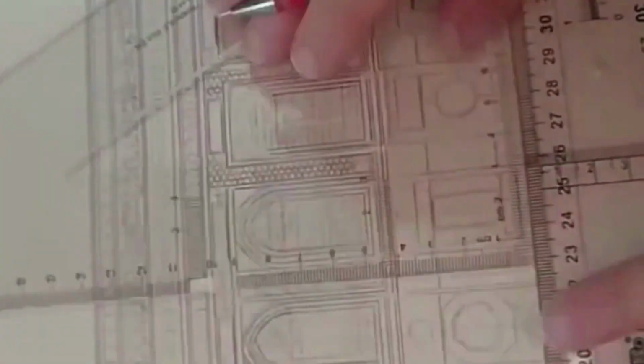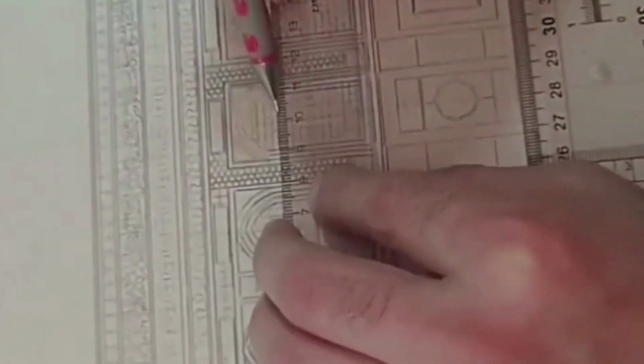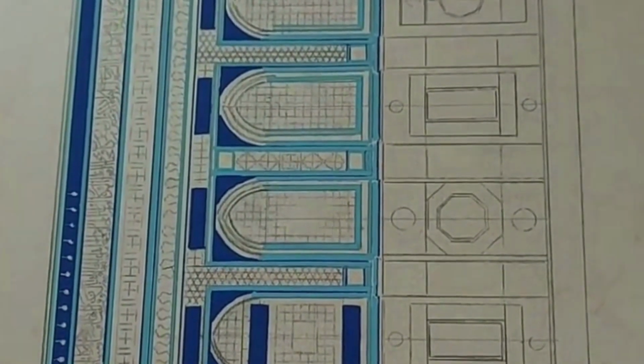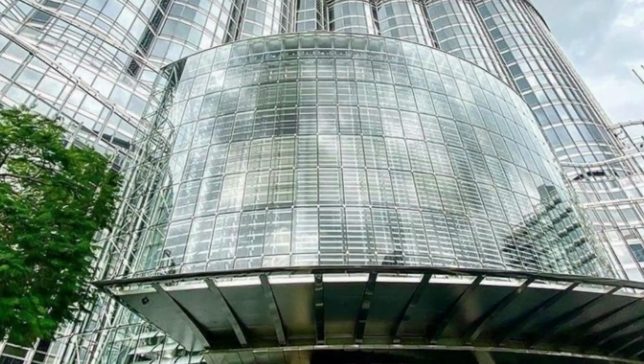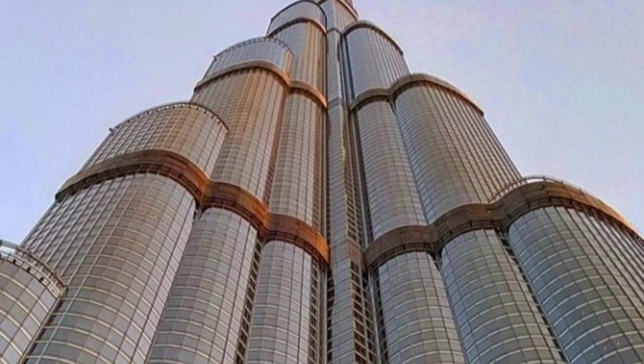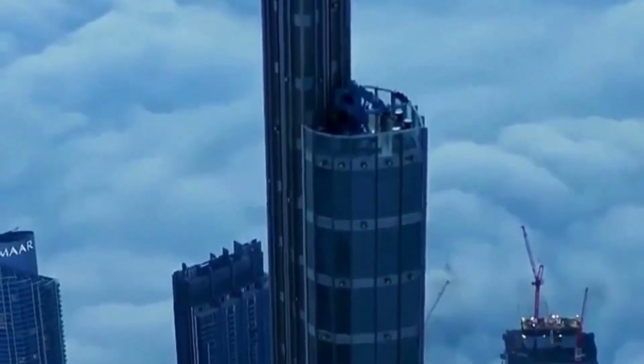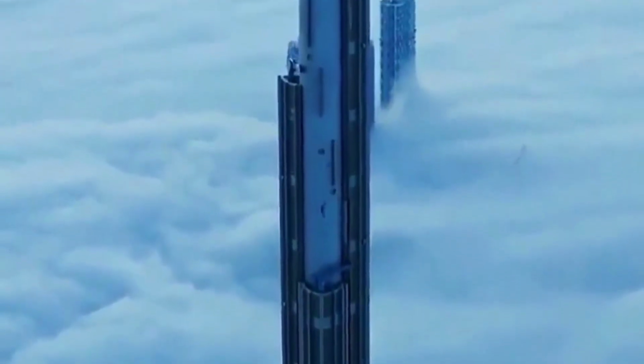The architecture of Burj Khalifa is inspired by Islamic architecture and reflects innovation and modernity, also due to the creative use of light and quality materials. The massive use of glass surfaces provides an extraordinary 360 degrees view. The shape of the tower was designed to withstand the strongest winds and intense earthquakes.